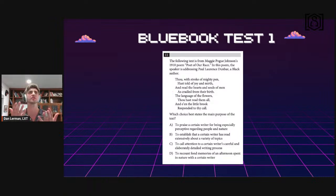I don't know where this is going yet, guys. I'm not trying to control the experience. I'm just trying to feel it. And I'm getting the vibe, it's like she thinks this guy is amazing. The language of the flowers, thou hast read them all. Now I'm envisioning Paul picking a dandelion and writing about the dandelion. Flowers, not just men. And even, that's the word I'm defining, the word even. And even the little brook responded to thy call.